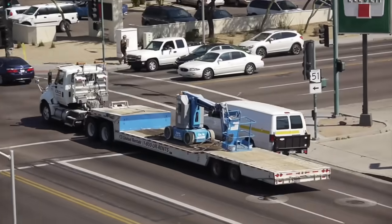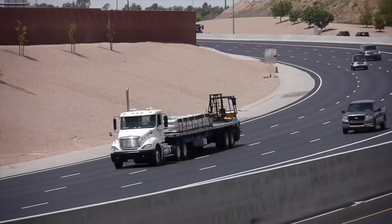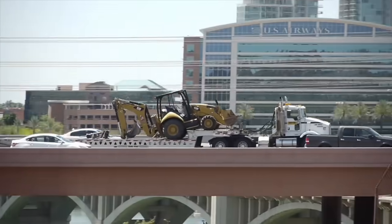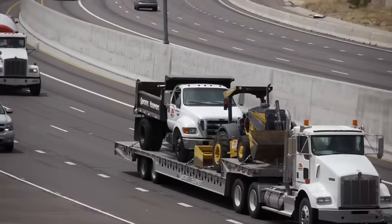While you're certain to see flatbeds in town, on freeways and on highways you'll also be around. No, he's not out driving just to see the scenery. In fact, he's moving heavy machinery.